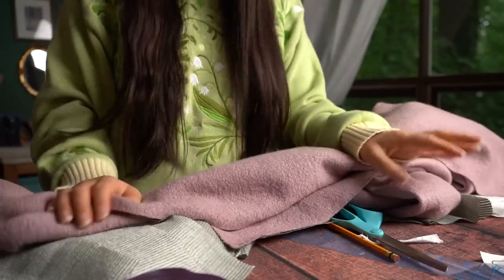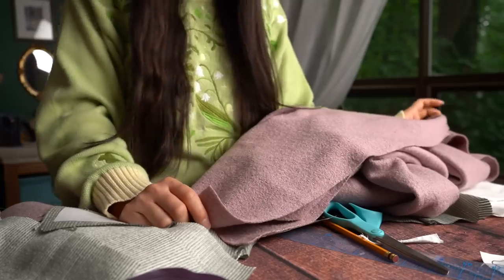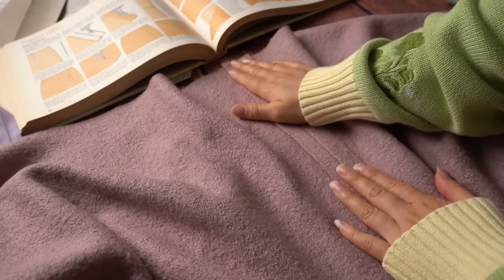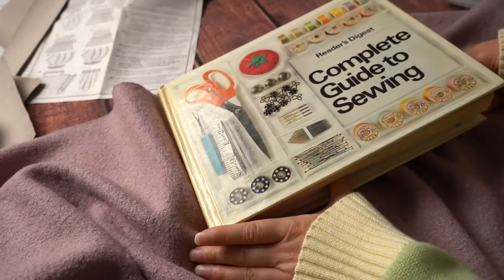First thing I'm gonna do is stitch one side of the skirt together, and this will be the side the zipper goes in. It's a lot easier to put zippers in when they're flat, so we're gonna just do that first. Okay, now I've got this seam stitched and pressed open. The book that I'm using for my instructions is the Reader's Digest Complete Guide to Sewing.